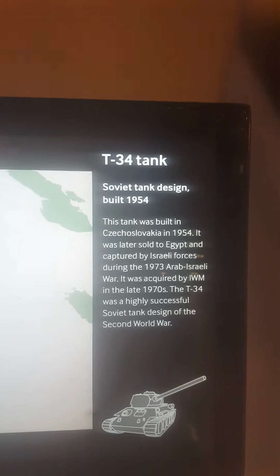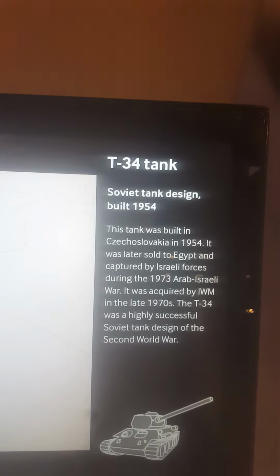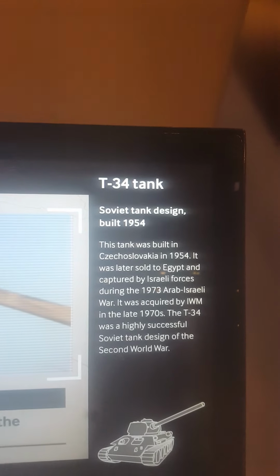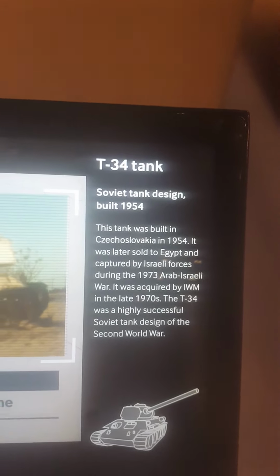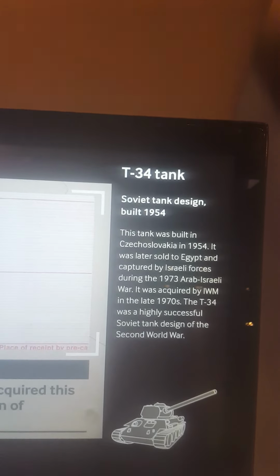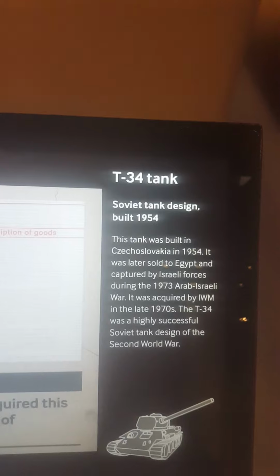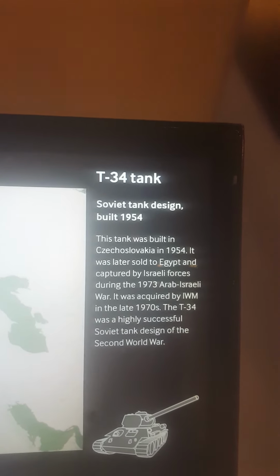And Russia, they're still in that Cold War spirit. Okay, this tank was built in Slovakia in 1954. It was later sold to Egypt and captured by the Israeli forces during 1973. Right? Arab-Israeli war. Brother should know about that. And why was it an Arab-Israeli war? Because they were warring for that land.